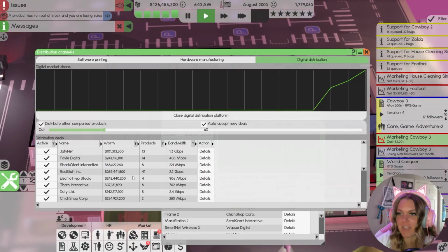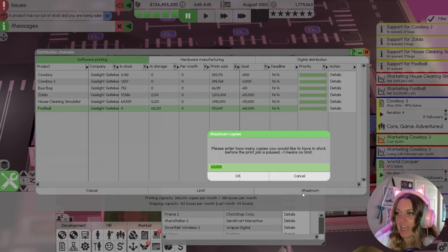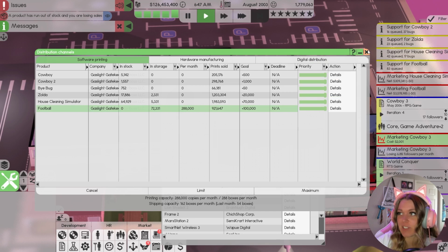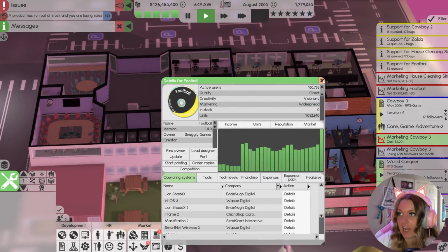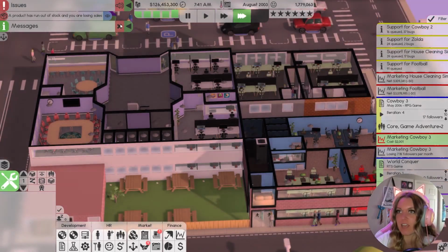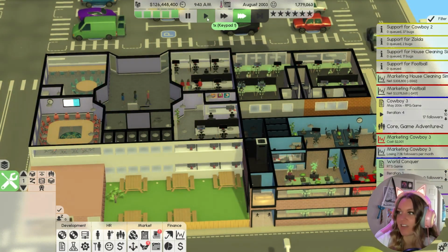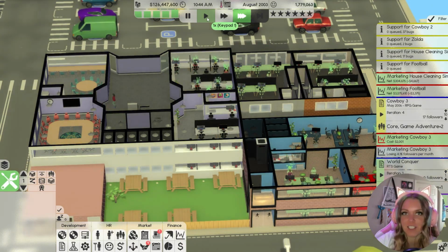So we got a notification that our software football here ran out of sales. So they wanted us to order 100,000. So we'll just start printing 100,000. And I think that'll keep up. I don't know if it's just because we put it on so many new stuff, but that's exactly what we like to see. Our games lasting a long time and providing lots of good stuff for us.